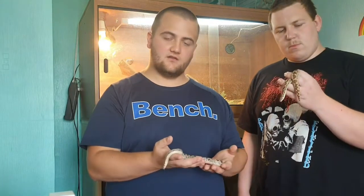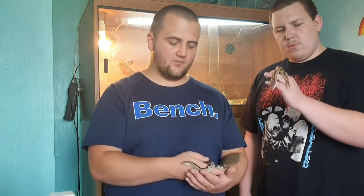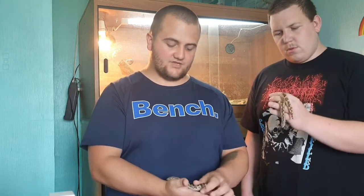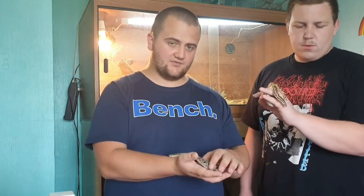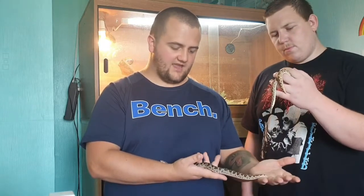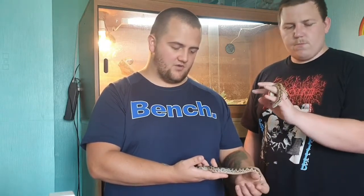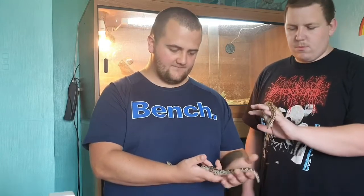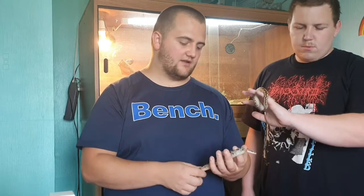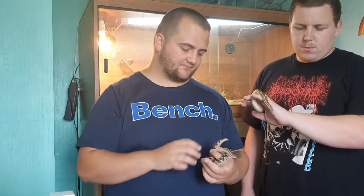Right, so these are actually two rough scale sand boas. These are both adult males, and you can see these are really small, but I've got to be honest, I'm really impressed with these guys. They're absolutely gorgeous. As far as the normals go, I prefer these to the Kenyans. As far as the normal patterning goes and stuff like that. I am really, really impressed, and I definitely will be looking to get these in the future. So, James, do you want to tell us a little bit about these?